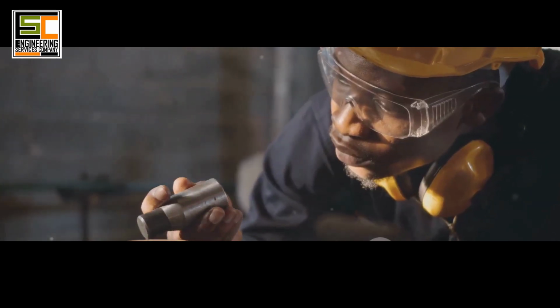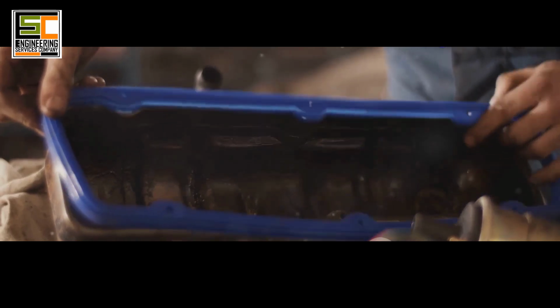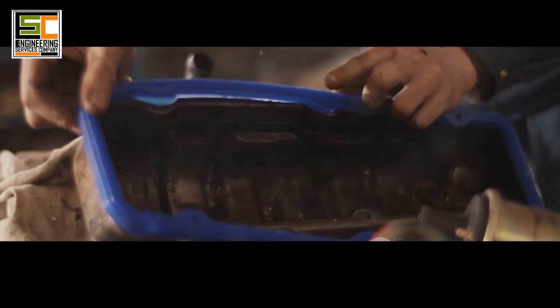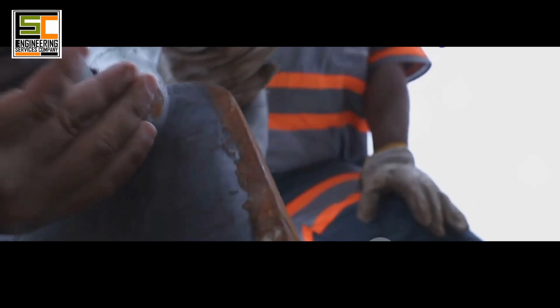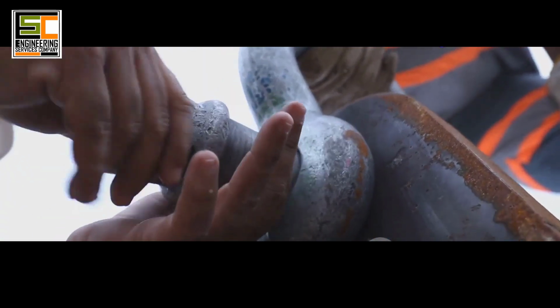Section 4. Gaskets keeping a tight seal. Now, let's talk about gaskets, the unsung heroes of sealing. These small yet crucial components are often overlooked, but they play a pivotal role in the functionality and safety of various systems. Gaskets are mechanical seals used to prevent leaks and maintain pressure between two or more surfaces. They ensure that fluids or gases do not escape from the joints where different parts meet, which is essential for the integrity of the system.